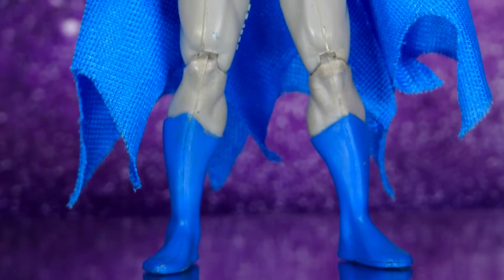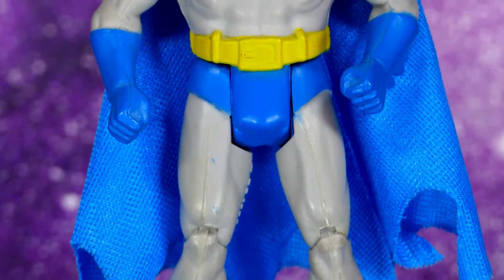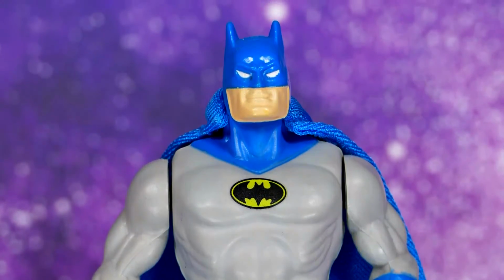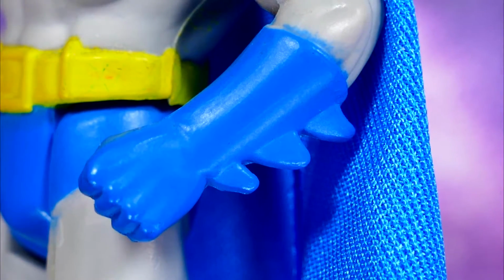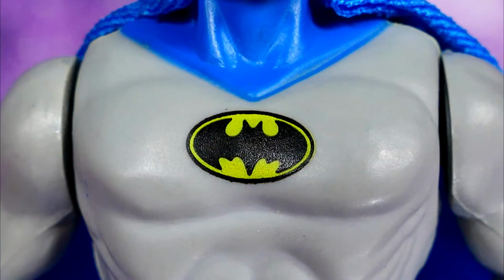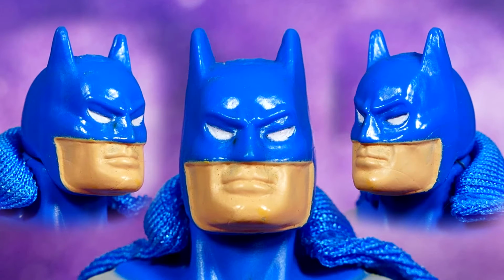And if you're my age, this is the quintessential Batman figure that probably everybody who ever owned a Batman figure will remember owning. And honestly, I still think that he's one of the best Batman figures ever made. The blue and the gray look really nice and complementary together. The sculpt is fantastic. He's comic accurate. He's got the nice big belt buckle on his yellow belt with the capsules, a nicely, neatly painted bat on his chest inside the classic oval, and his face looks pretty nice too.